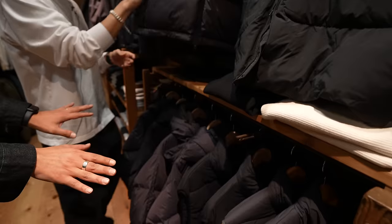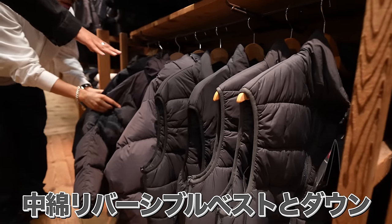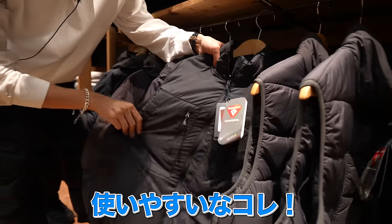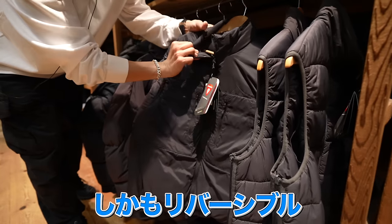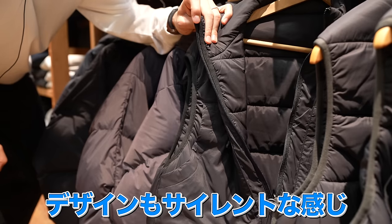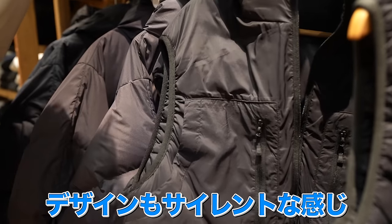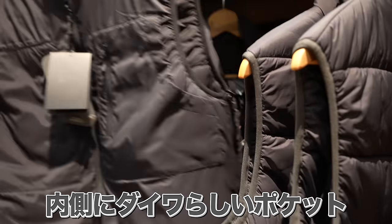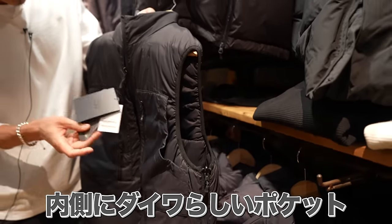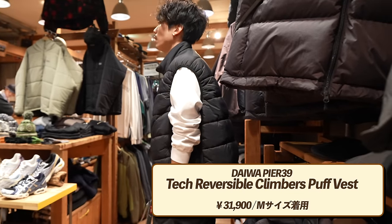Oh, it's a reversible vest and this down jacket inside. The inside is easy to use. And it's reversible. And the design is a little bit silent. It's calm. That's right. Quite often, they put pockets on the inside. One, that's nice. And this is a side zipper, so yeah.